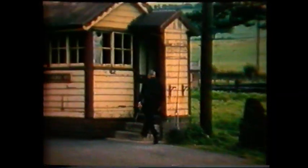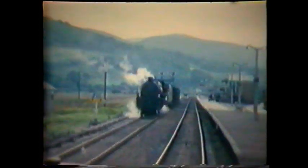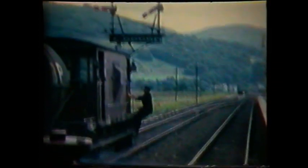The signalman returns to his box, and we arrive at Dovey Junction. The station had no road access, and was an interchange point for passengers journeying to Aberystwyth or stations on the coastline to Pwllheli.